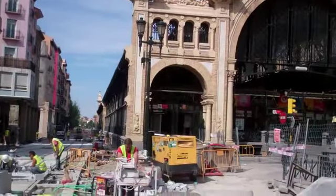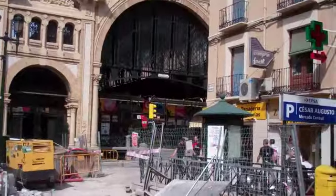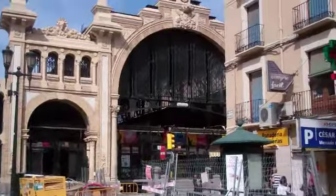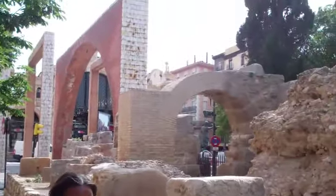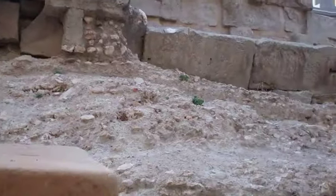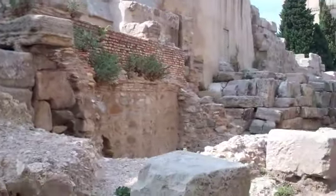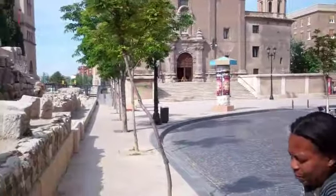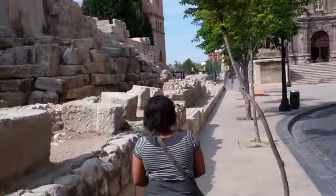Well, we're in Zaragoza and this is a market and there's construction underway. I'll shut the camera off. These, I am quite sure, are Roman ruins from Zaragoza that have been restored to some extent. We just got here to the city, so we're still trying to figure it out.